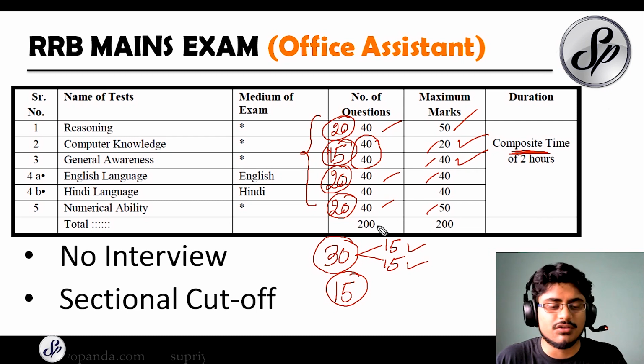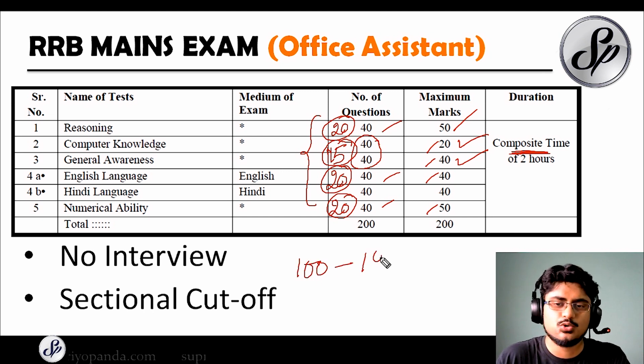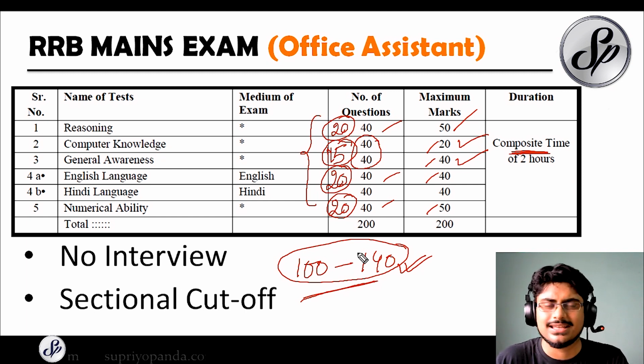And what about the overall cutoff? So basically according to the different states, it will be varying a lot, but we have seen that in most of the states it varies around 100 to 140. So this is the range of the overall cutoff. So you can keep that in mind, but of course it will ultimately depend on your paper how difficult it is. So we cannot right now guess at the cutoff, but this gives you a general idea about the type and the difficulty level of the questions. And I hope that if the difficulty level remains the same, we are going to see a similar kind of cutoff in this examination as well.